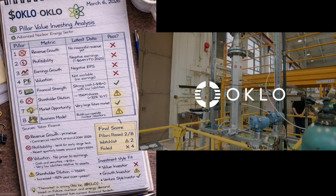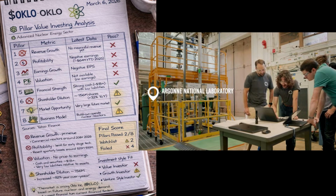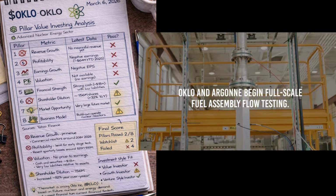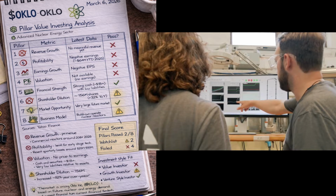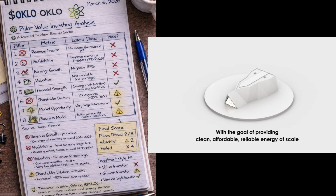Today, we are going to analyze a company that has been generating a lot of attention on social media recently, Oklo, trading under the ticker OKLO. Oklo is an advanced nuclear energy company focused on building small nuclear reactors designed to provide clean, reliable electricity.